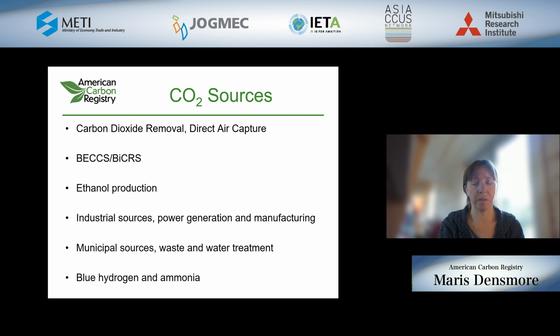Also, ethanol production, if it is sustainably sourced, and of course, point source capture at industrial sources, power generation, and other types of manufacturing are eligible in the original methodology and still eligible within this. Looking also at the potential of municipal sources, so waste and wastewater treatment. Those are great places to potentially capture CO2 within municipal sources, and then also really early conversations about the potential to capture from the production of blue hydrogen and blue ammonia. So lots of different places that we can actually be getting our CO2, both from point sources and also from direct air capture and carbon removals.